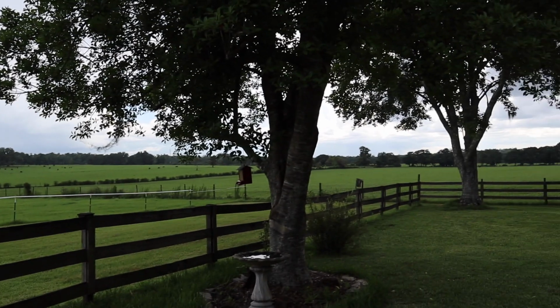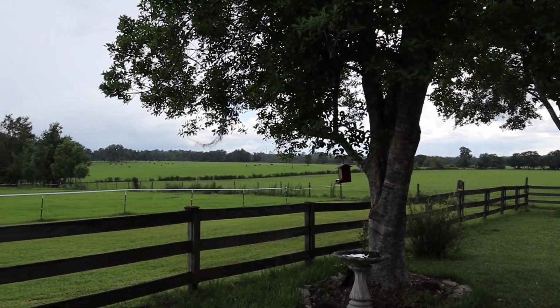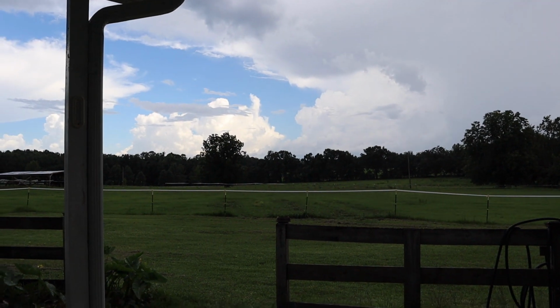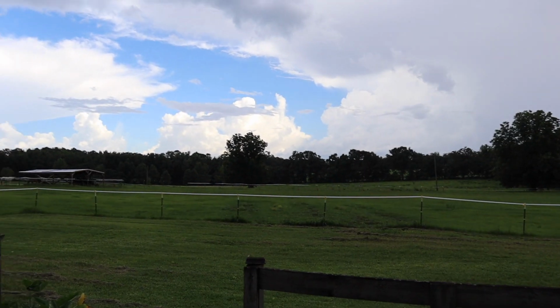So I'm taking a little break while it's raining and looking at my most favorite view from this whole property, which is from the pool house swing. It overlooks my property and then backs up to my neighbor's property, who has a lot of cows. It's just really, really beautiful. I mean, come on. And you can see it a little better.